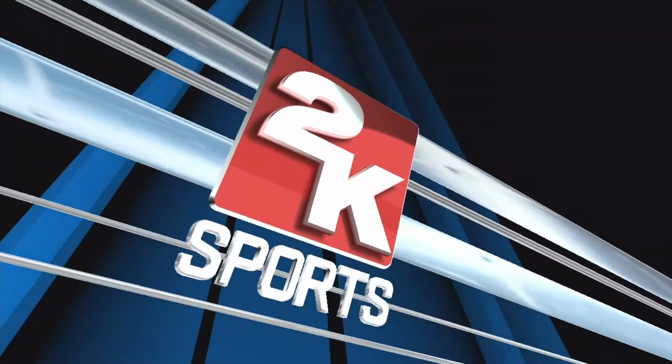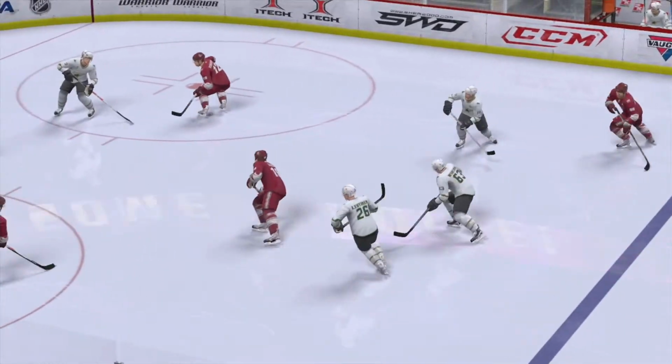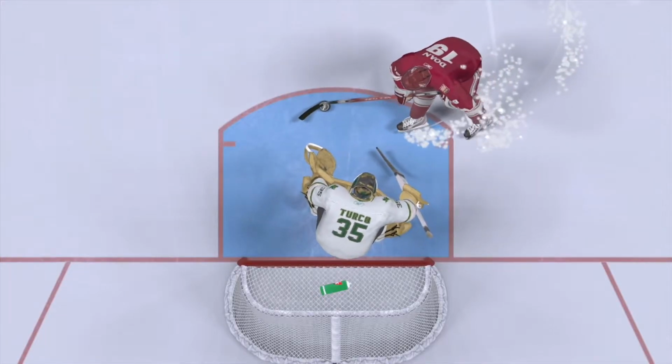Let's take another look at this attack. You can see the goalie preparing as he gets into his crouch. When you don't know when or where the shot's coming from, you're at a huge disadvantage. It was a defensive breakdown.